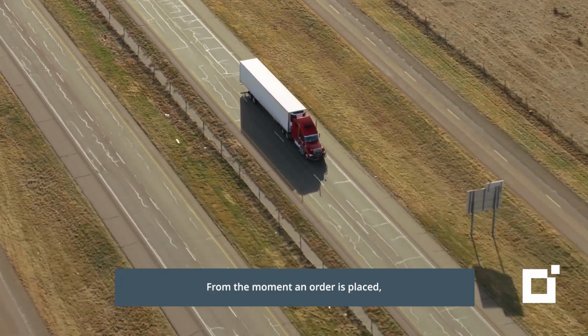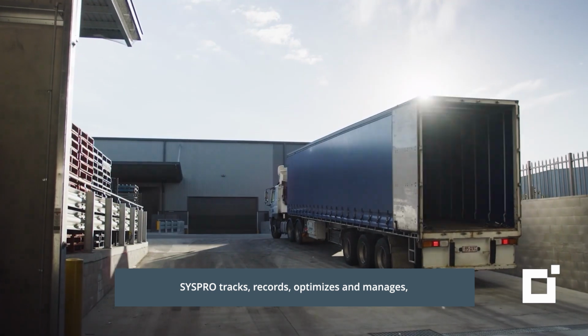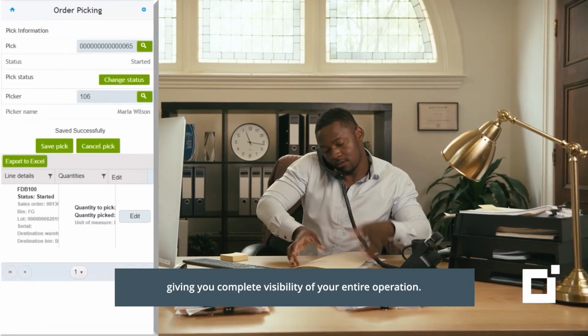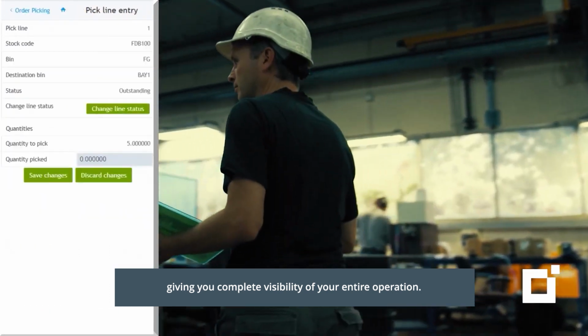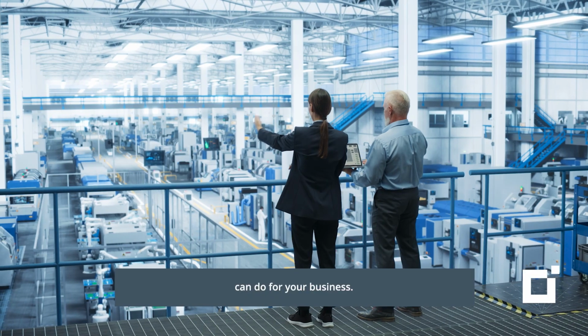From the moment an order is placed until it is completed, Syspro tracks, records, optimizes, and manages, giving you complete visibility of your entire operation. Let us show you just how much our software can do for your business.